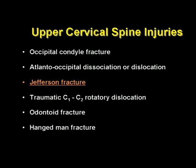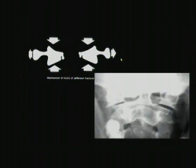Jefferson fracture, I will show a few things here because I respect Jefferson so much. He wrote his first article in 1920, and he described everything about this injury. He knew everything about it, even before CT, before even plain tomography. It is due to axial loading and then what we call a burst fracture of C1. We diagnose it by the presence of overhang. This line and this line should align, this line and this line should align. So there's quite a bit of overhang here.